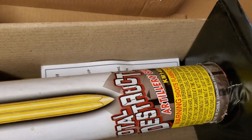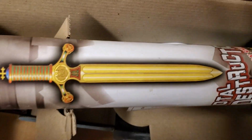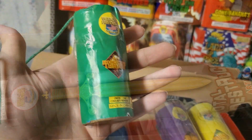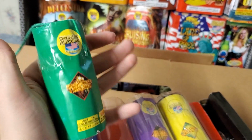And here's what the tube looks like. It's a fiberglass tube, as you see here. It's not an HDPE tube, so that's a little disappointing to find out. And on top of that, I think these might be the double fused shells. So, okay, I stand corrected. These are not double fused. It kind of fooled me at first.